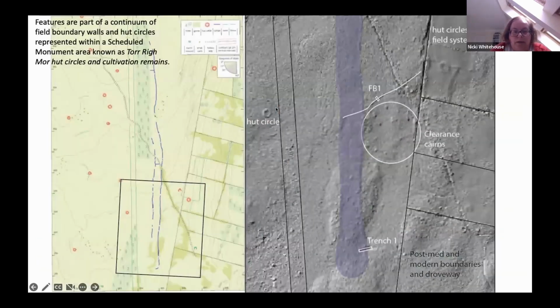The other features I'd like to focus on are really the wider landscape, which is the element that I've been really leading on. So we've been starting to investigate the wider peatland landscape and trying to understand the relationship between the cursus monument and some of the field boundary walls. So the area we've been focusing on is over here, where you've got these clearance cairns, and FB1, which is a field boundary.